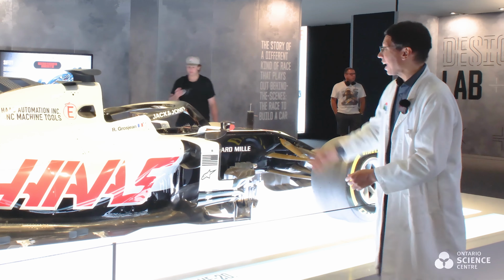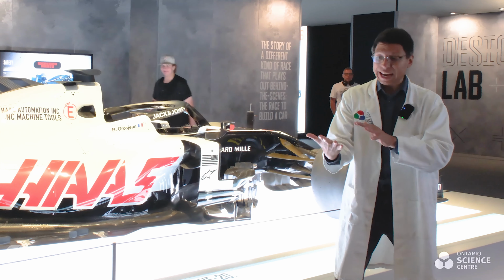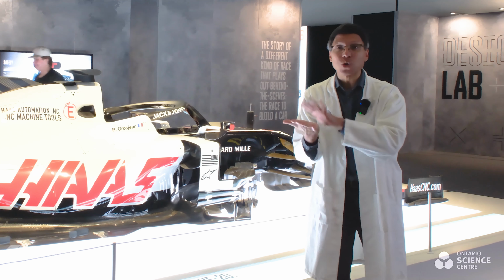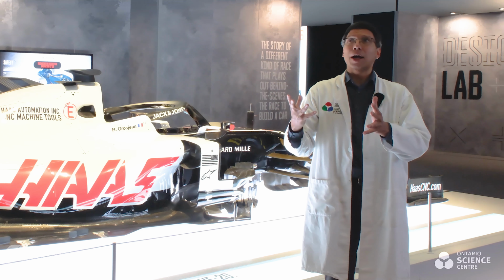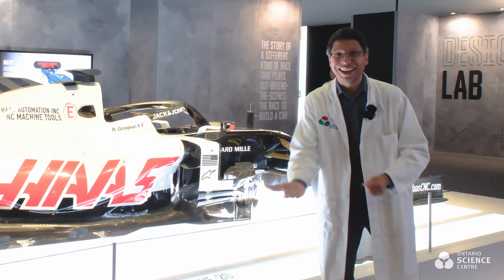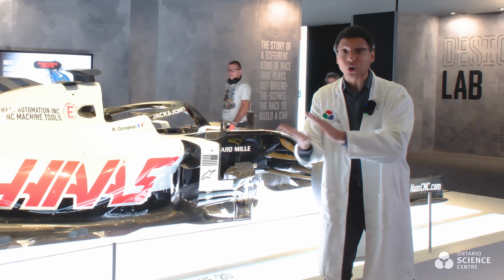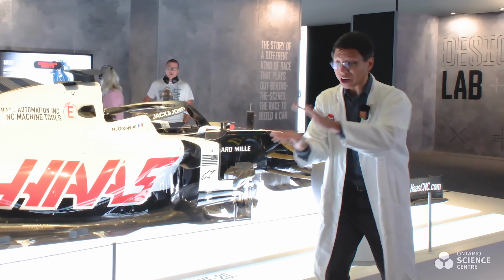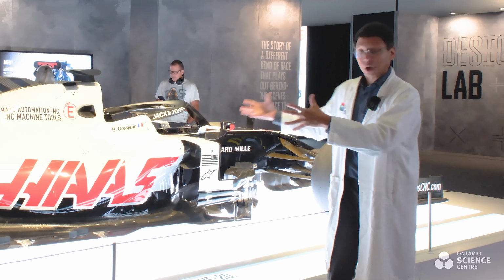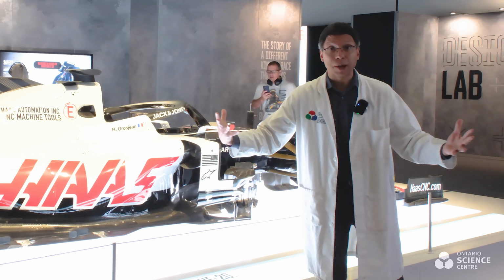Another example of that is the halo. It is specially designed to withstand more than 2,200 times its own weight. We're talking 12,000 kilograms, about the weight of a school bus. And it's designed that way so that in the event of a collision, a crash, it deflects debris, even other cars, away from the driver's head. And the car itself absorbs that crash by crushing and falling apart.